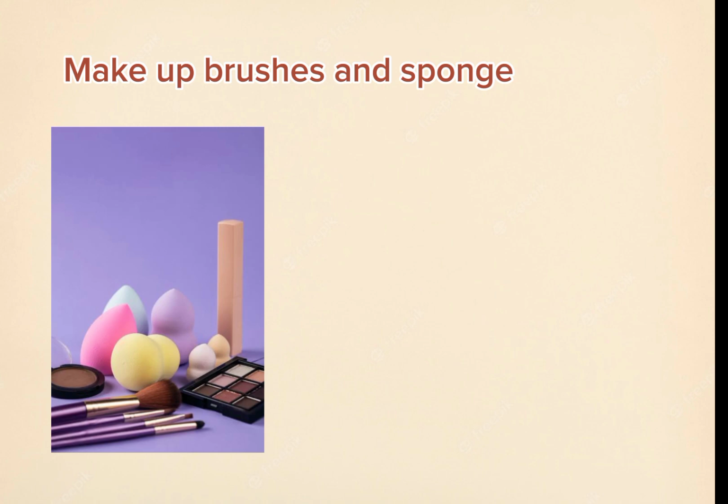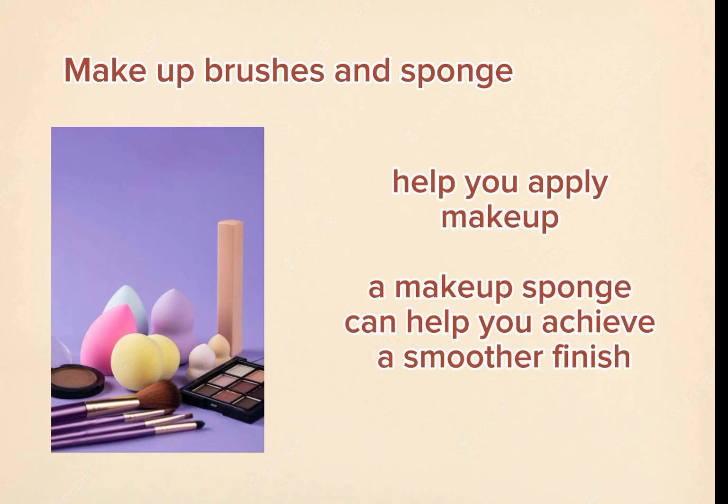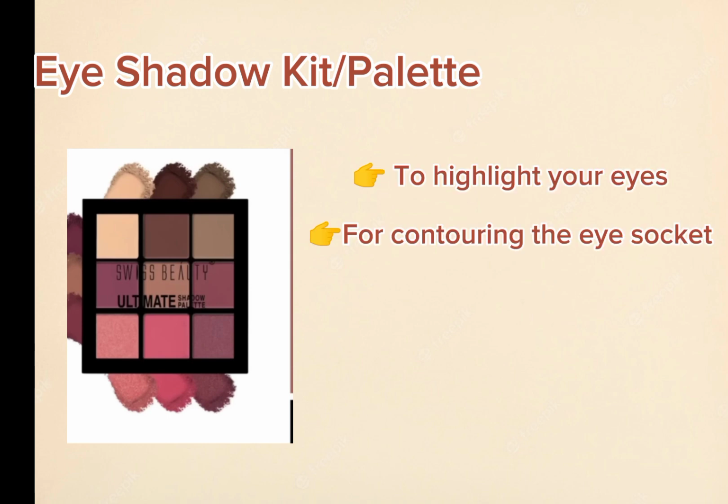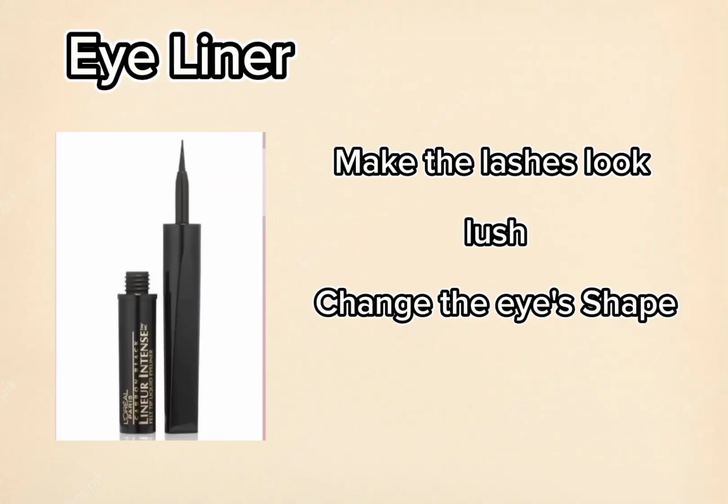Makeup brushes and sponge. Help you apply makeup. A makeup sponge can help you achieve a smoother finish. Eyeshadow kit palette. To highlight your eyes and for contouring the eye socket. Eyeliner. Make the lashes look longer, change the eye's shape.